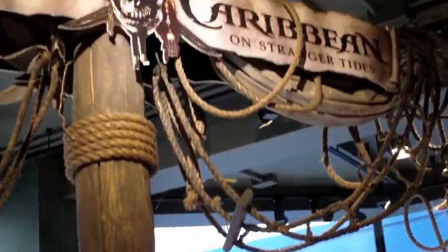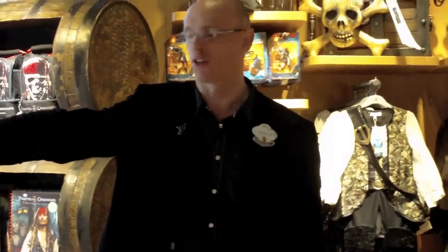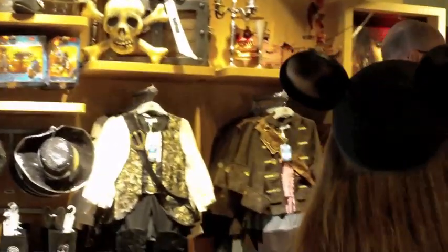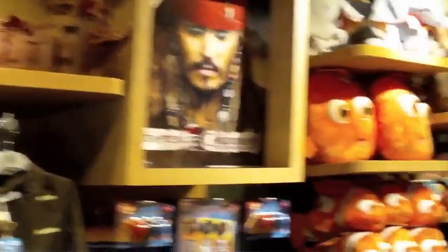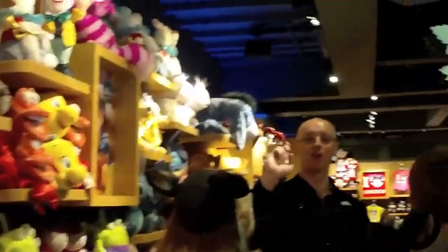We have our Captain Jack sculpt. So one of three of these produced. One sits here in Oxford Street, one is in our Westfield store, and one is in our Champs-Élysées store. One's in our new Dublin store, opened a couple of weeks ago.